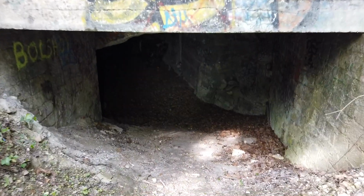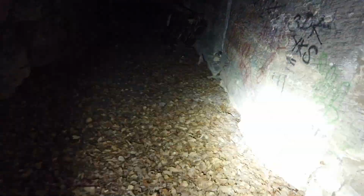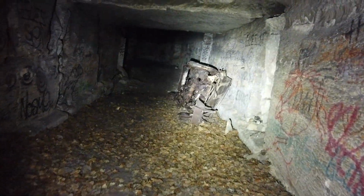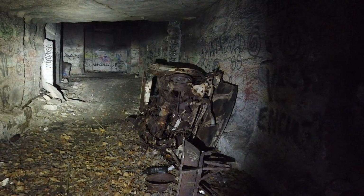Inside. Not going too far. I think they're all just joined onto each other, these things. There's an old car here. Have they got that down here? I just don't know. Bit of a strange one, isn't it?